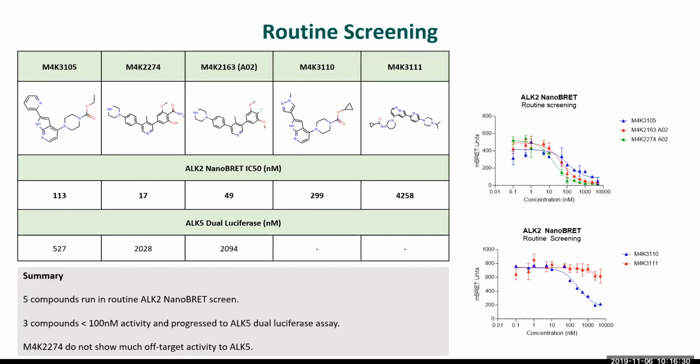I was just going to say before you move on, that's interesting. The 3105 and 3110 are the two compounds from the second Blueprint patent. So it's interesting that they are a bit weaker than the first. They're less weight, bidentate hinge, because they've got the aza-indole at the hinge. They were weaker in the primary. The initial compounds were extremely potent as well. Next slide, please.